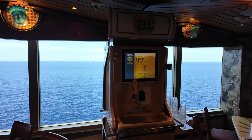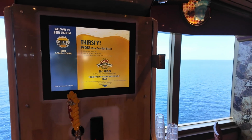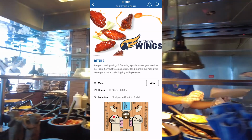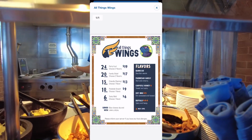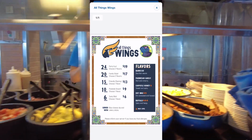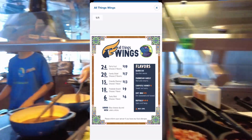Nearby, you'll also find the self-serve beer stations on the Lido deck, where you can pour your own ice-cold draft using your Sail and Sign card for 50 cents per ounce. And back over at the Blue Iguana, they've got all things wings. You can order chicken wings from 6 for $6 to 24 for $19, and they come in 5 increasingly hot flavors. We didn't order this, so let us know in the comments if you've had them.